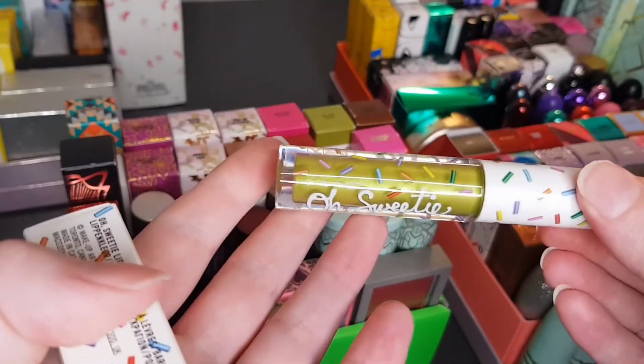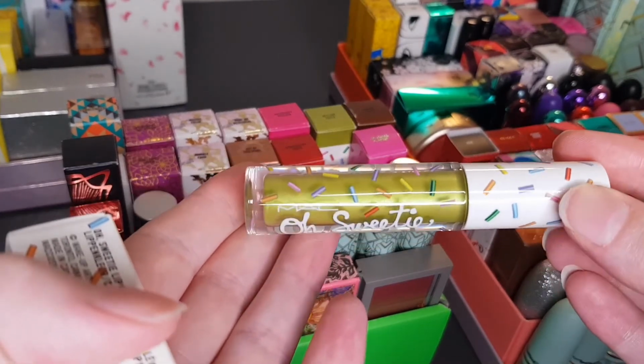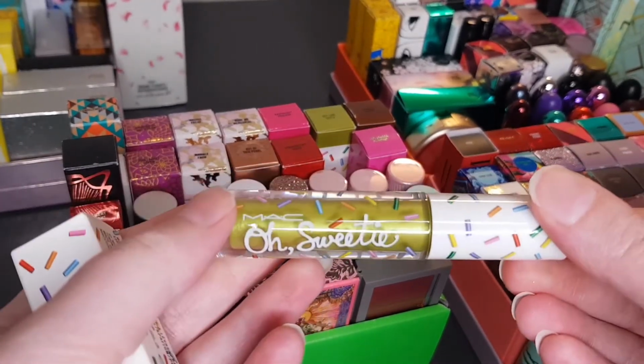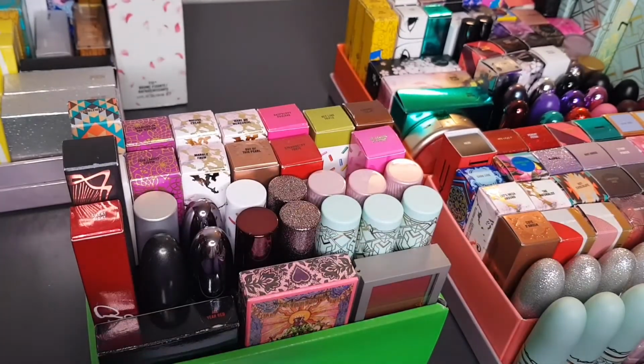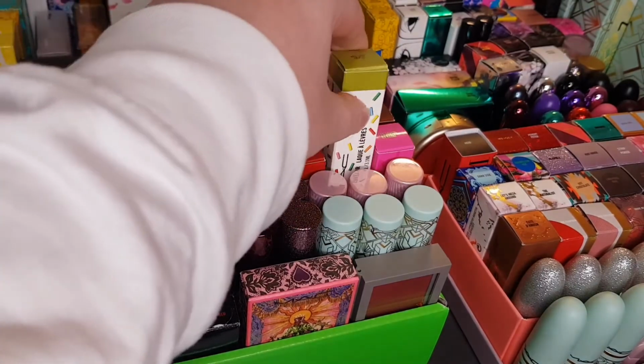This is a wacky color. So amazing for Halloween. The shine on it is insane. It looks just crazy on the lips. It's so fun. Great as a sort of eyeshadow, like a really iridescent eyeshadow as well. It's just wild and fun.